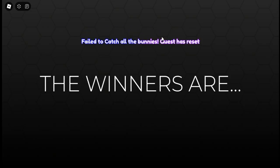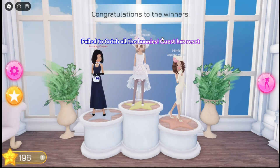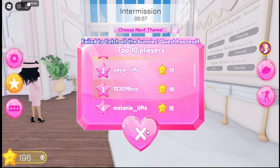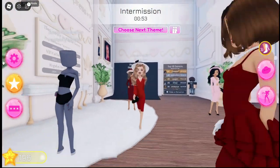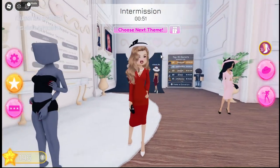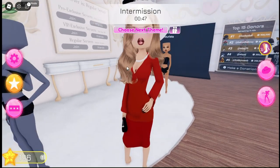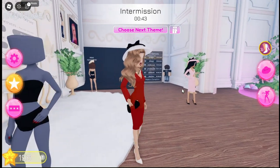So hopefully I could get in third place. Come on. No. Fourth maybe? Did I get fourth? I got sixth. Sixth. Wow. I made this whole custom made outfit. You see this? A whole custom made outfit. I added this top on top and I added the skirt to make it look longer.